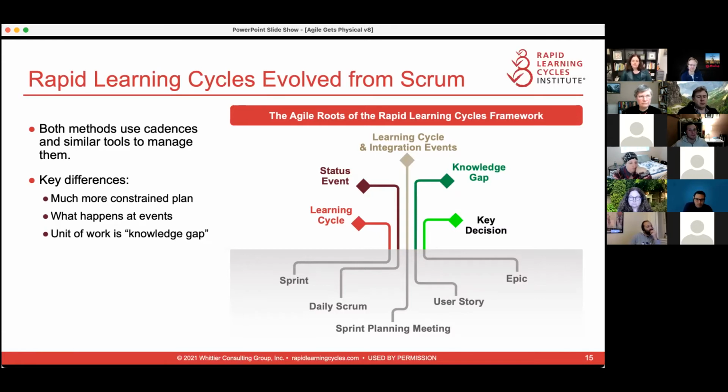Another big difference is what happens at events. What's happening at events for the hardware teams that I work with is that they're reporting on what did I learn. So what did I learn? What am I going to learn? And this means that at those events, they're mostly focused on sharing knowledge. We call those learning cycle events. They're mostly focused on sharing knowledge. And they don't do a demo.